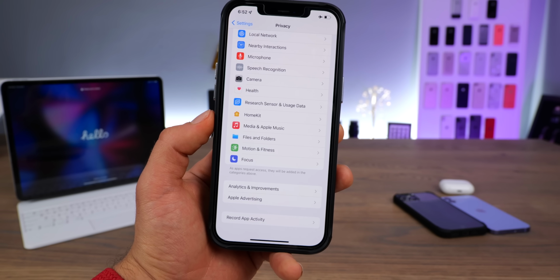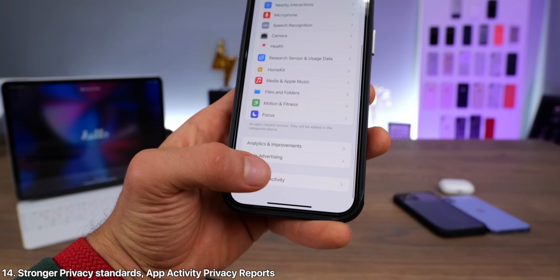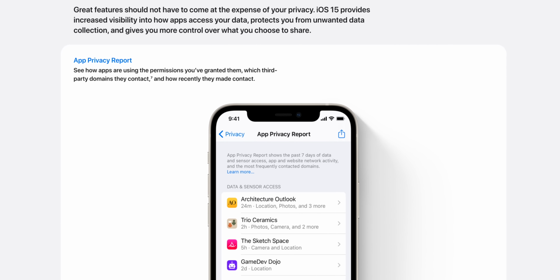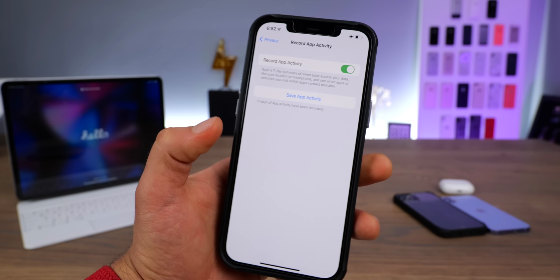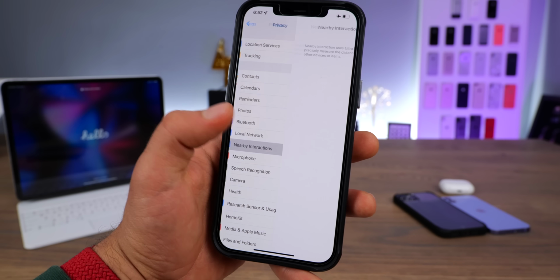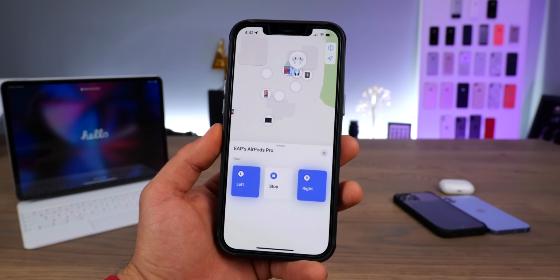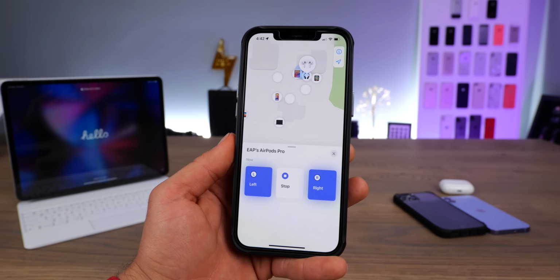And privacy. Apple continues their expansion to make your device more secure, now with app activity. So you'll be able to gain a 7-day analysis of apps, which data they're using, where they're sending it, basically the entire shebang right here within your privacy settings. I can see there's a new nearby interactions tab as well. As always, stepping up the game in privacy. And guys, there is so much more going on in iOS 15. I will have a more detailed video with everything that's changed.